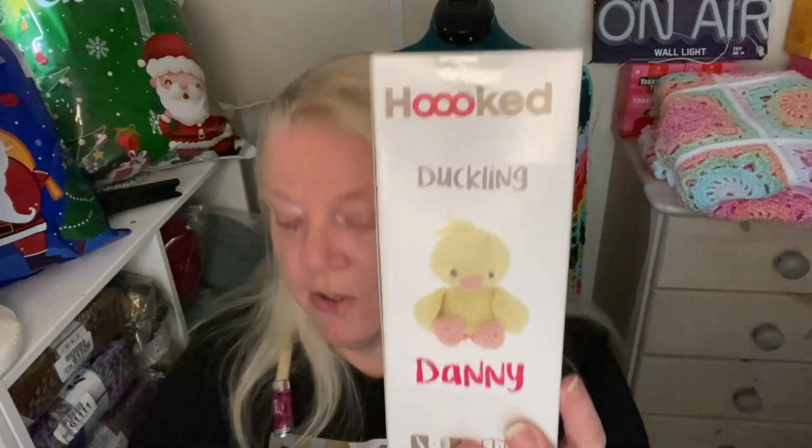I did have lots of these hooked little amigurumis. I do have some other crochet kits, which you'll find, there is a specific part of my website called crochet kits, but this is the last one. It's a cute little ducky. Danny Duckling is the last one.